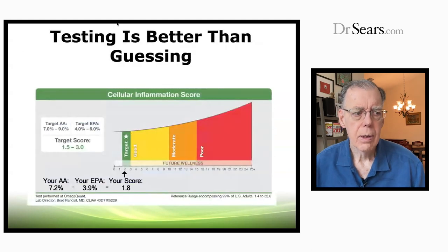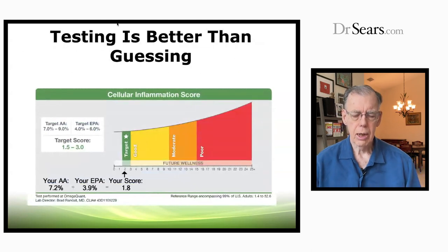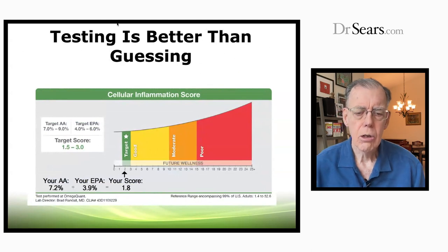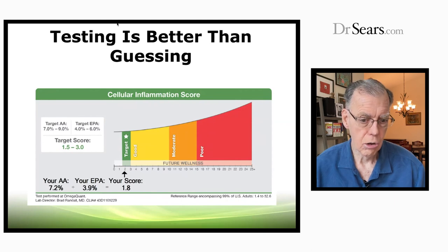Now, that's a recommendation, but testing is always better than guessing. The beauty of this blood test is you need only a finger stick of blood to measure the ratio of these two fatty acids. There's a target zone. You'd like it to be between 1.5 and 3. That's where you want to be. But as the ratio increases, your levels of inflammation throughout the body are also increasing, and you go from good to moderately bad to very bad. Anything above 15 is really bad. The average American is about 20, which explains the reason why our healthcare costs are so great.